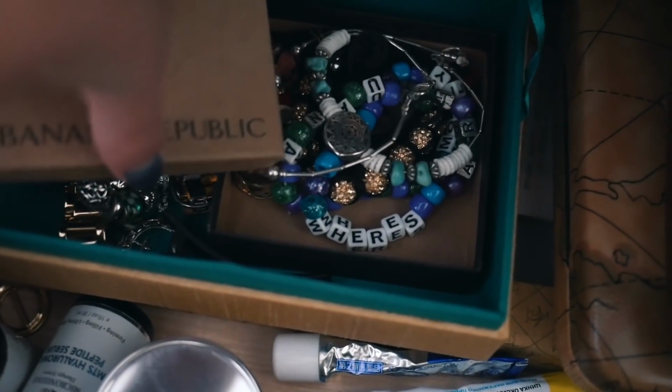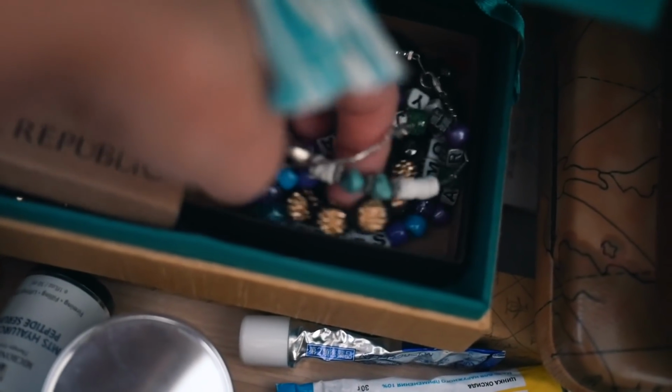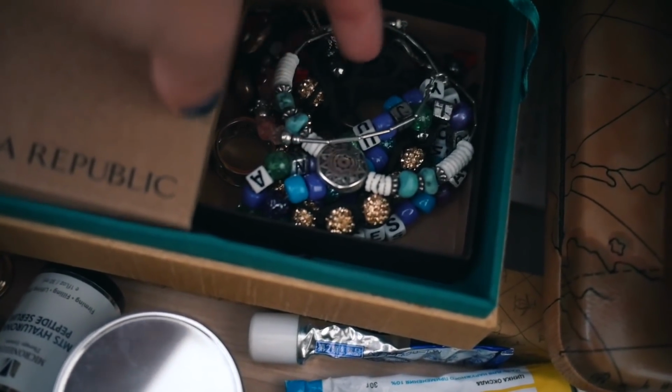I think there is the cheap jewelry. That's just like candy bracelets from festivals and stuff. I guess the final part of this video is going to be my closet. It's quite big, much bigger than my boyfriend's side. I will show you both, but this is my side.